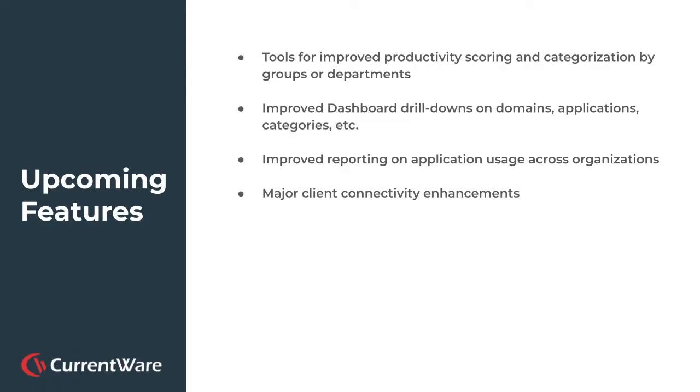Always exciting. So I think at this point, it's important to tease some of the things that we're working on as a team that we're going to bring you in some future releases. So we'll just go over those briefly. We're working on some tools to improve the productivity scoring and categorization by groups or departments.